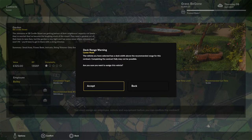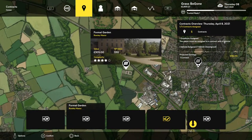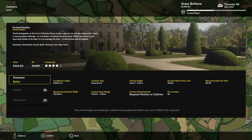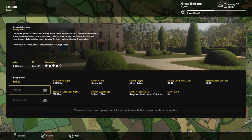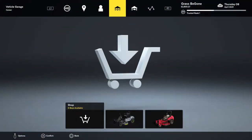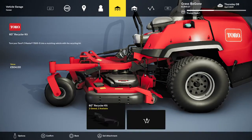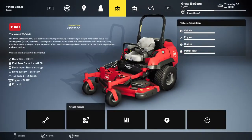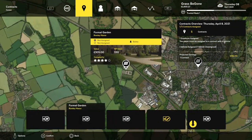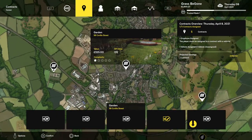The VM3M says a deck width above the recommended range. Complete contract may not be possible. Oh. Well, what other ones do I have? Formal gardens? That one's a quick one. A recycler kit? I have a recycler kit. Oh, what are you talking about? Okay. Oh, I still need a recycler kit. Oh, bullshit.